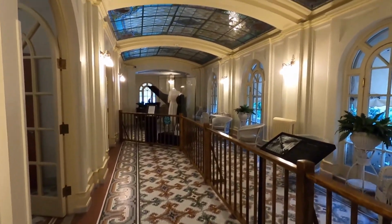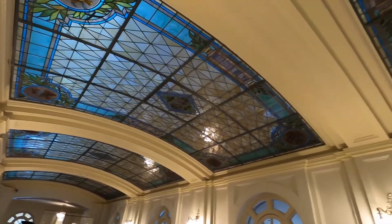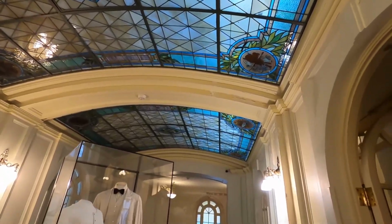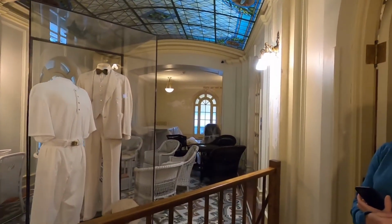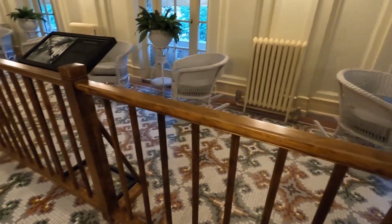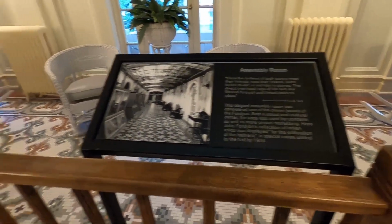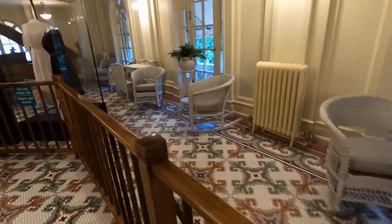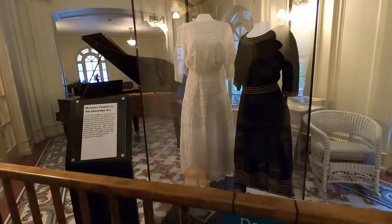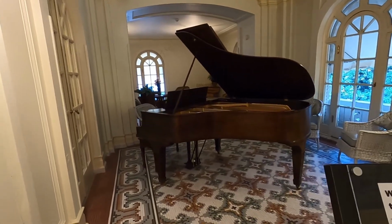And the ceilings were stained glass, so you can imagine, it's a cloudy, rainy day today, but I'd love to see this room in the sun. The entire ceiling is stained glass from Italy, imported. It's just fantastic. And everybody would gather here just to socialize, just to assemble. The men and the women together. They would learn about physical education. Looks like they played some music.